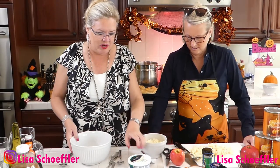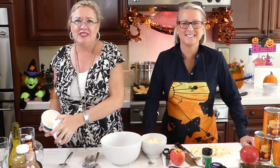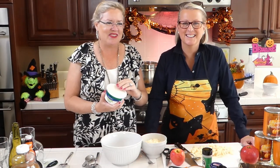So we are making pumpkin stuffed shells with sausage, vodka, pumpkin sauce. So let's get started with our filling then. In our filling for our shells, we are going to use this container of ricotta cheese, and we're going to get this going here.